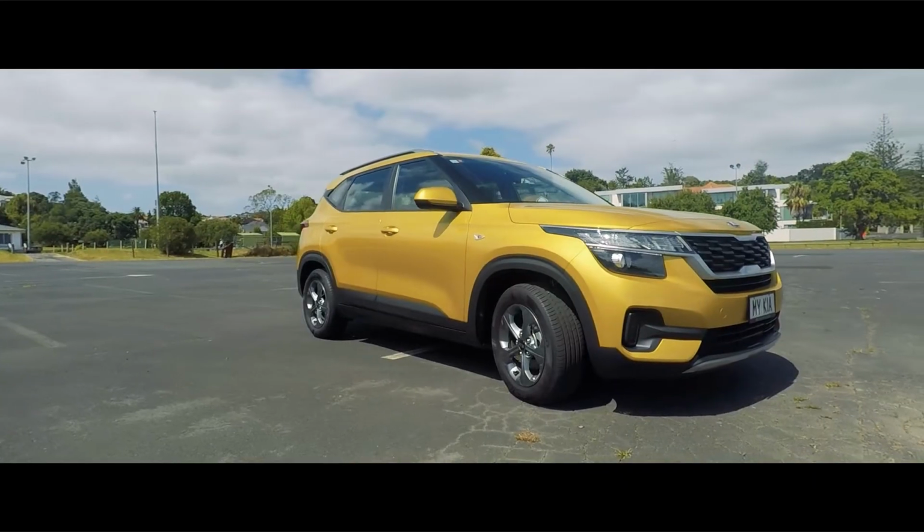It's $26,990 plus on-road costs for a brand new car, like with 4 wheels and windscreens and seats and a stereo and air conditioning and all those sort of things.